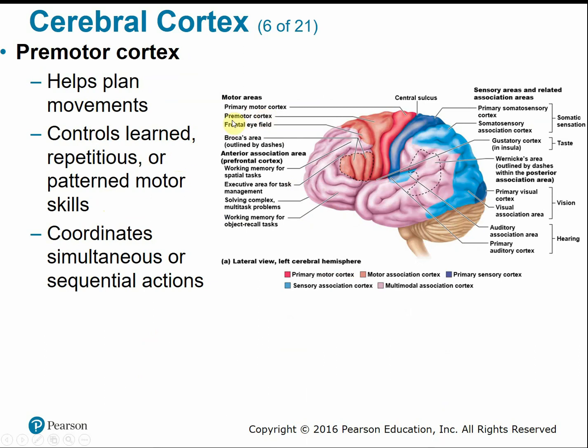The premotor cortex helps to plan these movements. It helps control learned, repetitious, or patterned motor skills. Walking, for example: we have a lot of muscle memory with these repetitive types of movements. It also helps to coordinate simultaneous or sequential action. It's basically planning the movements out, which muscle needs to move at which time, before we actually perform the action, so everything runs smoothly.